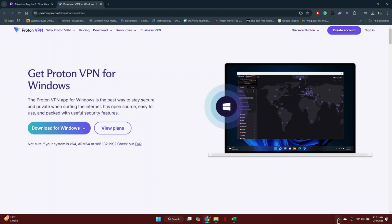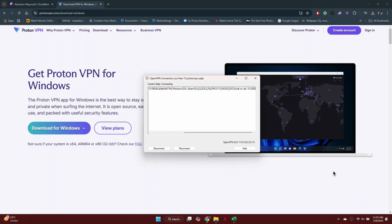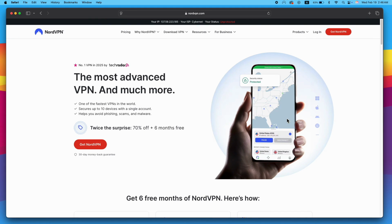Open your VPN app and connect to a server in the chosen state. Now, you can get the Proton VPN OpenGUI for free and then connect it through its app. You can also use NordVPN.